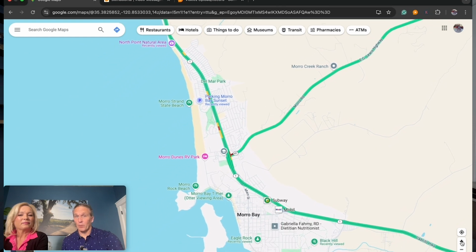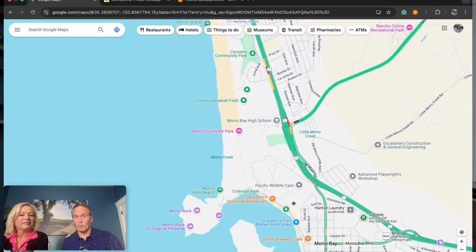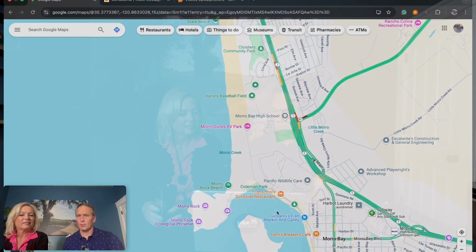Okay, and so then we are going to wrap up our tour back where we started. We'll just kind of roll back through here and end up back somewhere over here in the Morro Rock area. And that will do it.